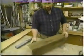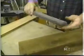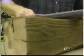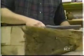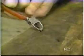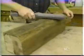Now, the first thing I want to do is check the timber for bits of metal. To do that, I'm going to use my high-tech metal detector. Any bits of metal will cause damage to my tools. Yeah, that side's clear. So far, so good. Oh, there's something here, though. Oh, there we go. Right there. One big nail. Let's see if we can pop that out. Now let's recheck it. All right, I think it's clear.